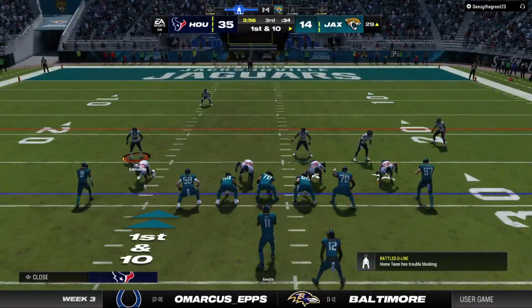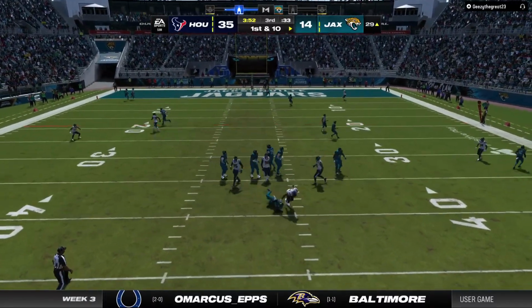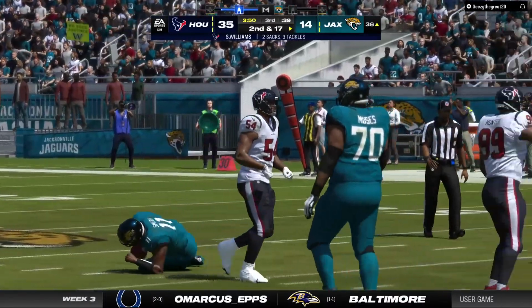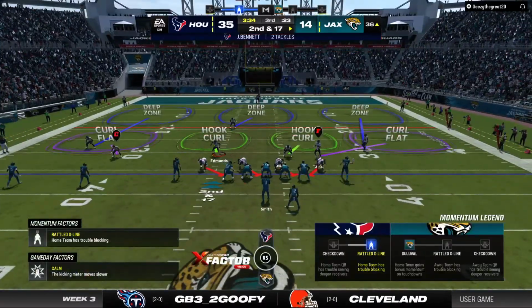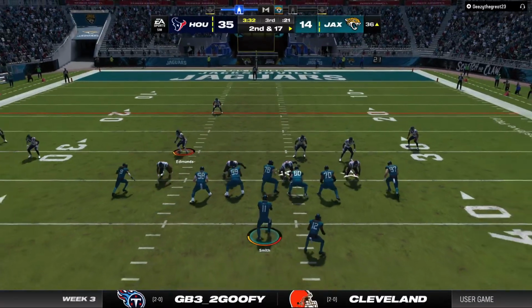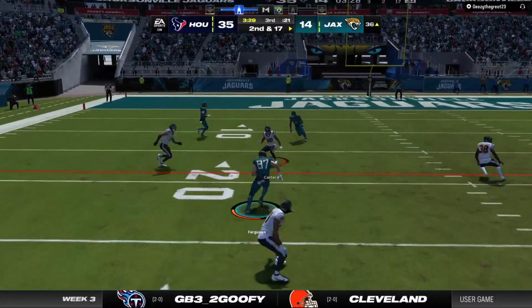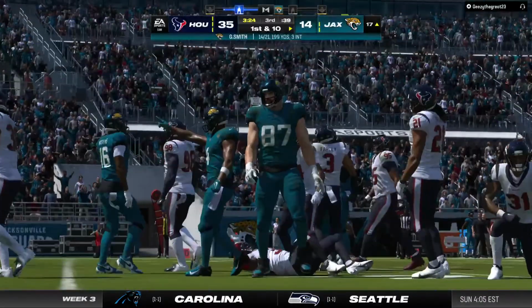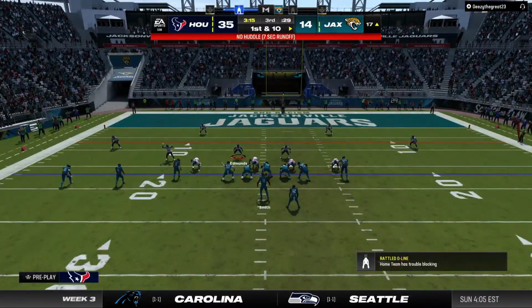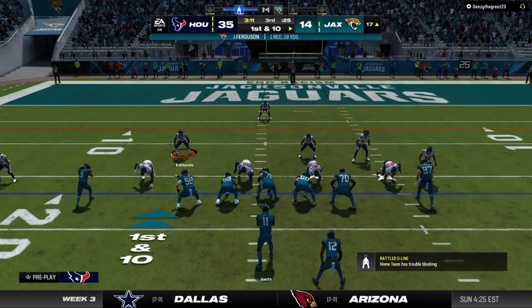On 1st down, it's Smith. Under pressure, they got him again. And they're going to speed things up here. A loss of 7. Here's Smith now on 2nd down. He finds his man, complete. That's Ferguson. And he's going to be taken down with another first down as the stop's made at the Texans' 17-yard line. 1st and 10 at the 17-yard line.